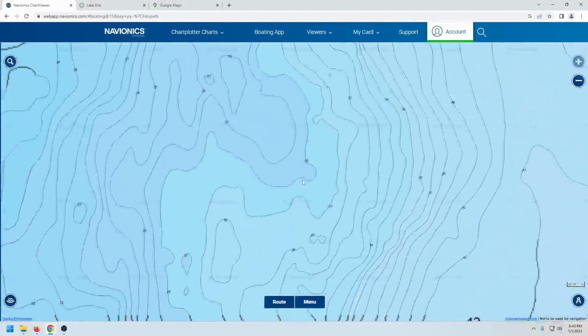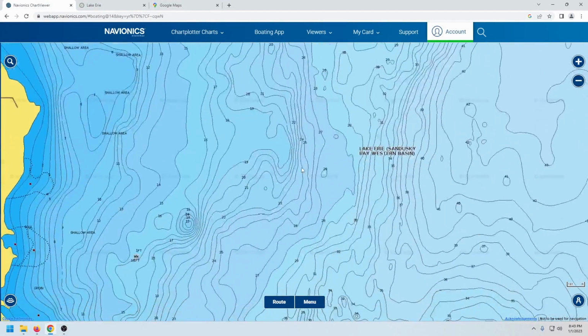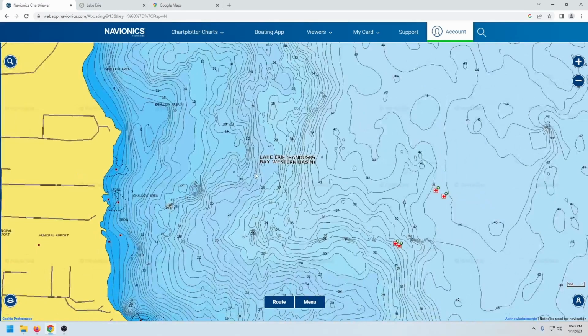So now there's some really cool underwater points here. You'll see some big glacial grooves on your side scan. But what I do is I focus on these underwater points. See where it goes from 19 to 25? I'm going to slide my drop shot and my tubes down these drop offs, figure out where those fish are hanging, and then replicate it along the entire east shore.